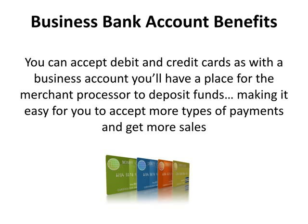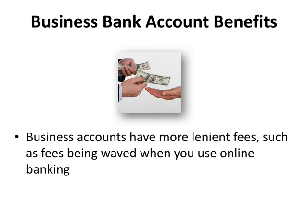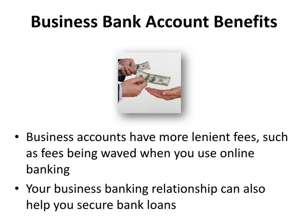Plus, you can accept debit and credit cards, as with a business account, you'll have a place for the merchant processor to deposit funds, making it easy for you to accept more types of payments and get more sales. Business accounts also have more lenient fees, such as fees being waived when you use online banking. Your business banking relationship can also help you secure bank loans.